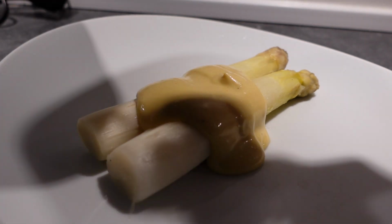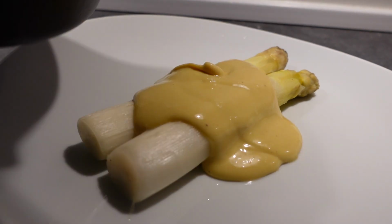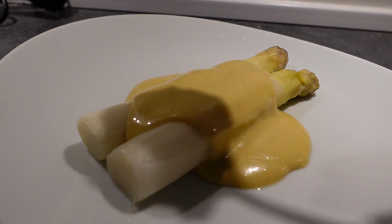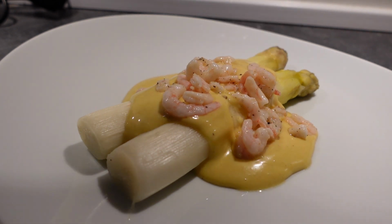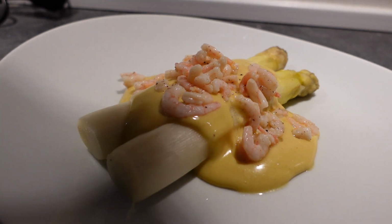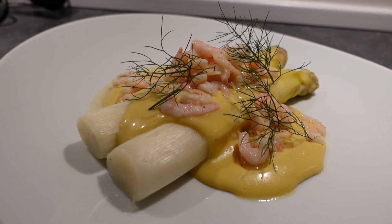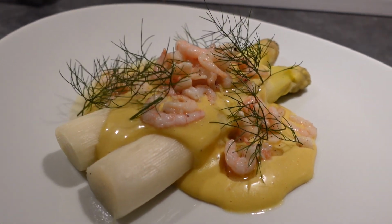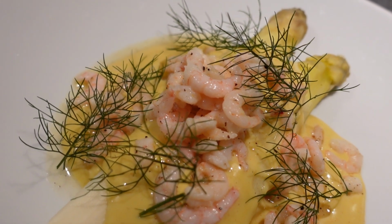Actually, at the current restaurant I work at, we do a fun Nordic variation on this classic I can show you here. There are these tiny shrimp that are very popular here, and we just warm those very gently in a little bit of butter and pepper, and we spoon them over our sauced asparagus. And then because it's a Scandinavian restaurant, we garnish with a little bit of dill. Ooh, looks pretty good, right? So there you have a very classic way to enjoy this very special vegetable.